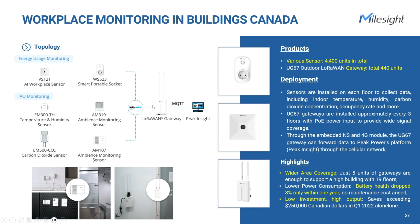More than 4,400 units of sensors and 440 units of gateways are deployed, and 62 buildings are covered by the LoRaWAN solution. Thanks to the strong penetration capability of LoRa, just 5 units of gateways are enough to support a high building with 19 floors. More than 12 months have passed, but the sensor's battery health dropped 3% only. Almost no maintenance cost arose.